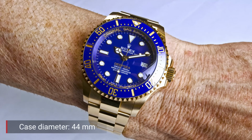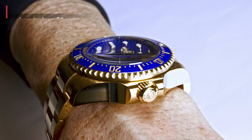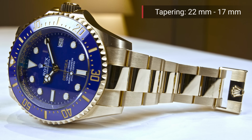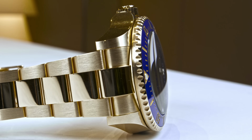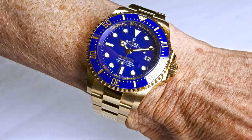44 millimeters is the diameter. The thickness is around 18 millimeters. The so-called lug-to-lug distance is 51 millimeter, and the dial aperture is 31 millimeter. The bracelet tapers down from 22 to 17. Oh, this is really something crazy. The domed crystal on the front side is 5.5 millimeters thick. 5.5 millimeters thick. It's an absolutely superlative watch.